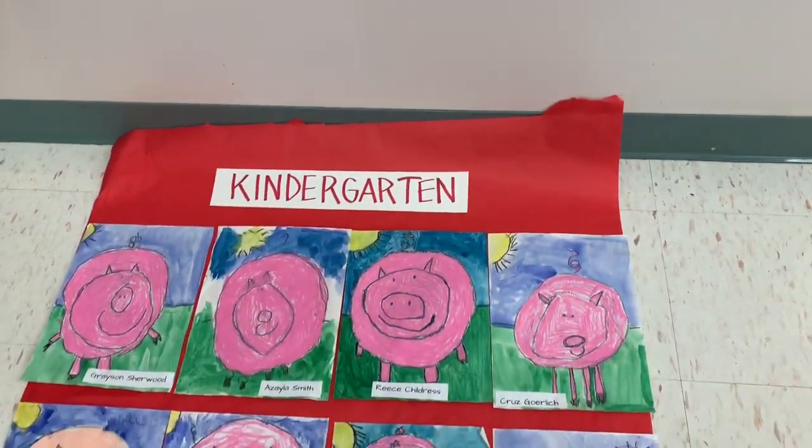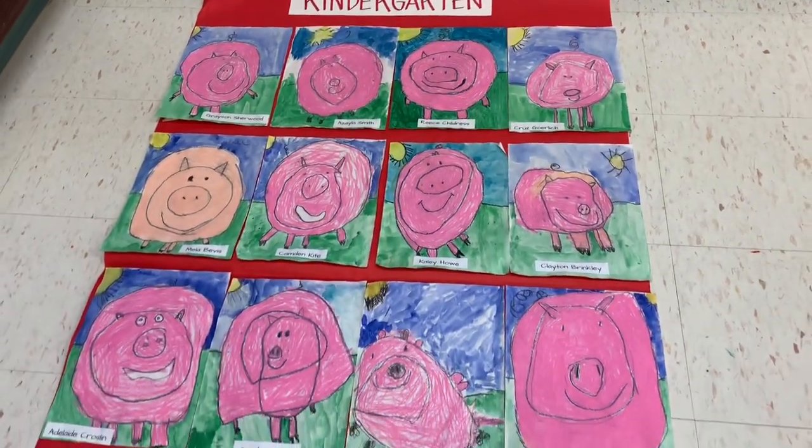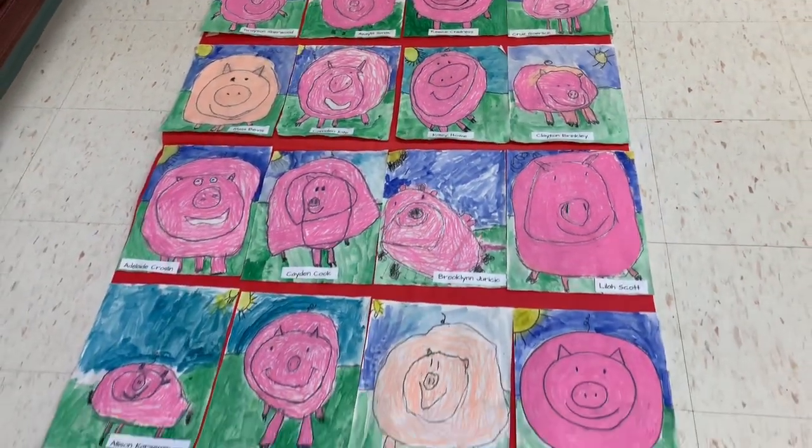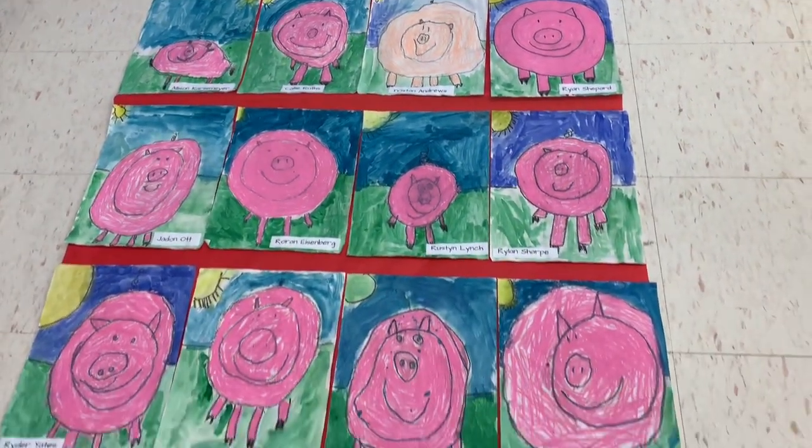In this project, our kindergartners focused on shapes. They've also worked with a variety of different media, and in this one, they used watercolor paint and oil pastels.